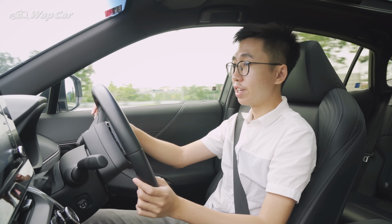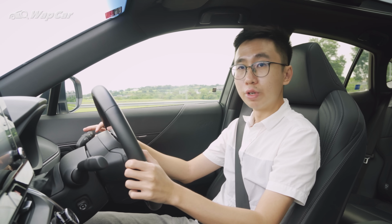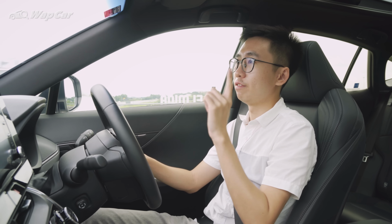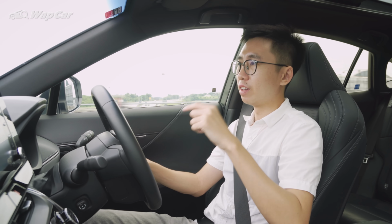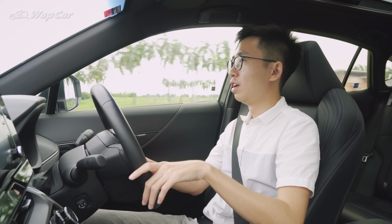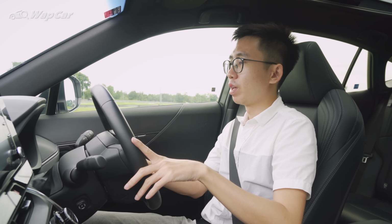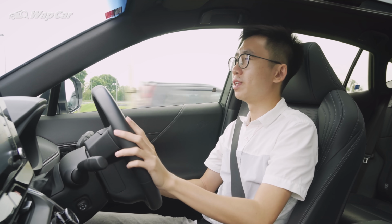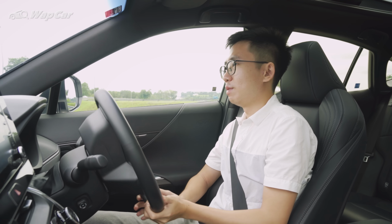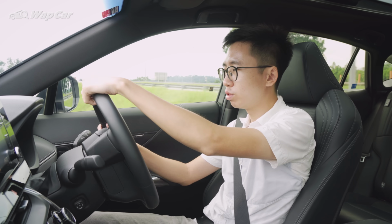Based on a WapCar NVH test, the Harrier does about 64 decibels at 110 km/h, which is very commendable. However, there's one problem with the NVH, which is the wind buffeting noise coming from the mismatched panels on the front fender and doors. You don't hear it at low speeds, meaning below 70 kilometers per hour, but once you get up to about 80 kilometers per hour, all you hear is just that. You can say that it's being magnified because the rest of the cabin is just so quiet, so sublime.